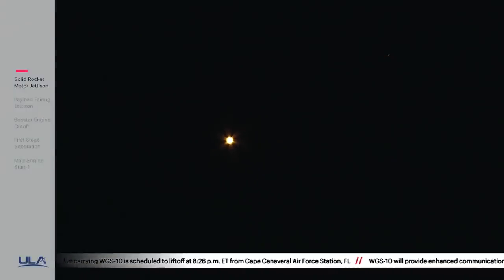System pressure response looks good. And seeing good body rates on the Delta IV as it transitioned to closed loop guidance. Main engine continuing to perform well. Engine parameters look good. Now 2 minutes, 18 seconds into flight. Launch vehicle is now 46 miles in altitude, 73 miles downrange distance, traveling at 5,400 miles per hour.